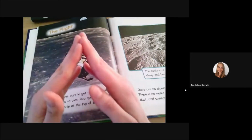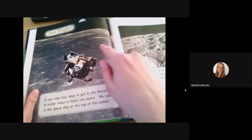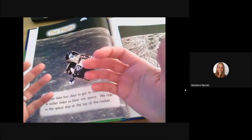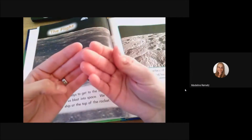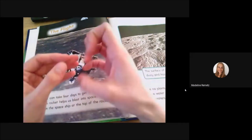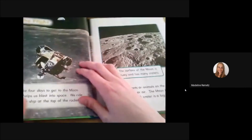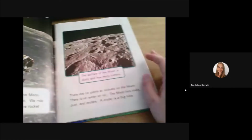So right at that point that we all know of, that's where the actual ship is. And the rest of the rocket is just used basically to get them up there. So a lot of rockets kind of come apart when they shoot off into space because they don't need them anymore once they get there.